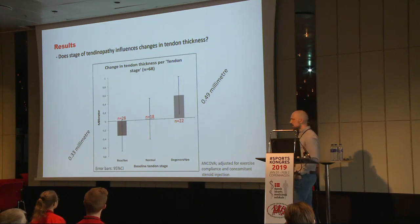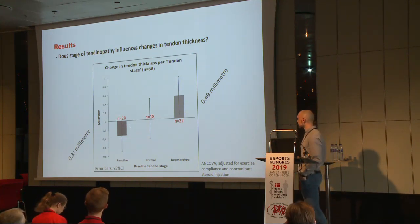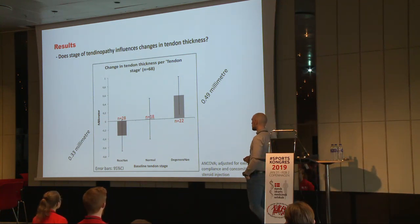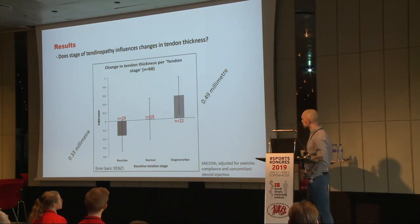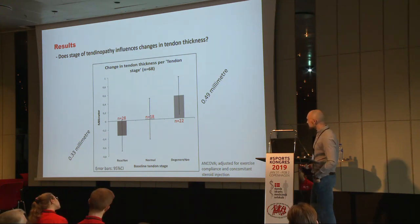For the reactive group, it's not statistically significant, but it is a small subgroup. So if we had some more patients, we might have seen a statistically significant change. But the change is the same as the minimal detectable change for the method of the ultrasound. In the degenerative group, we see that it's statistically significant at 0.49 millimeters.